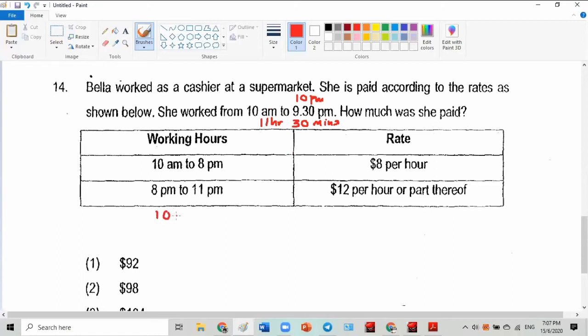10 a.m. to 12 p.m. All right, how many hours is that? Alejandro, come on, just do this. Tell me how many hours. 10 a.m. to 12 p.m.? It's 14 hours. No. 10 to 12, it's 2 hours. Yeah, 2 hours. Again, Alejandro, 10 to 12 p.m. is just 2 hours.